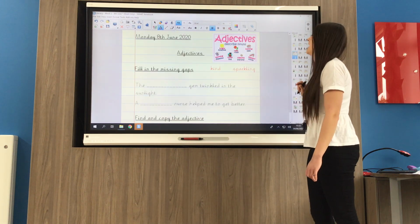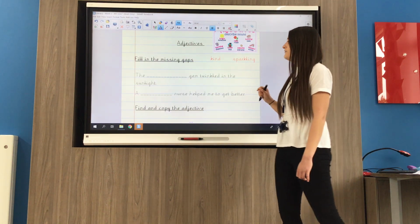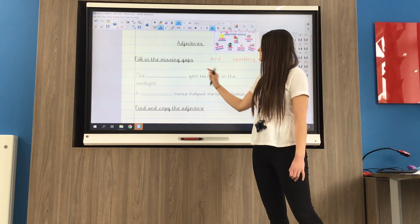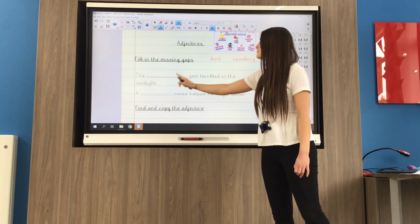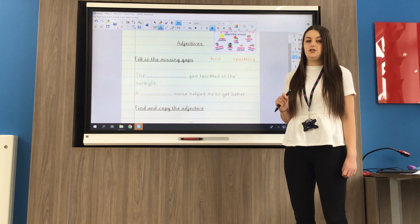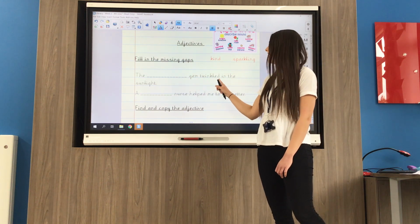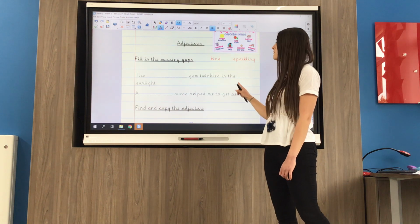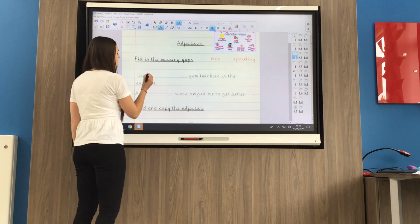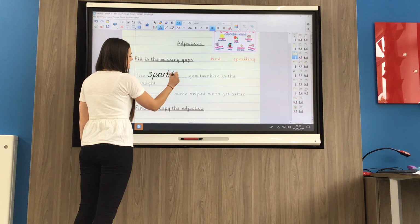Having a look at another one then. You might have some missing gap sentences that look like this. So first of all, you need to read your sentences very carefully. The something gem twinkled in the sunlight. And you'll have a box of adjectives and you need to pick the correct adjective. So the kind gem twinkled in the sunlight, or the sparkling gem twinkled in the sunlight. If you think it was sparkling, well done. So you can use the box to help you spell. Write in your neatest handwriting.